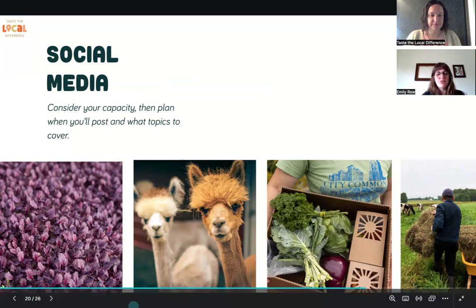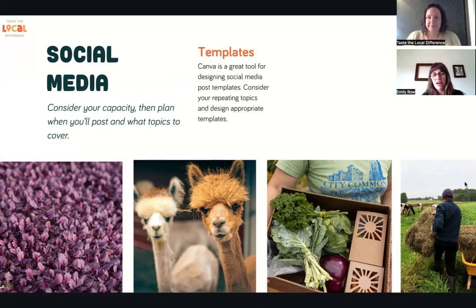So similarly, social media, considering capacity. Like how often you really want to post, and knowing that you can always increase it over time. So when you're planning the posts and topics to cover, just considering what's the most important, what do I really want to communicate, and then basing your strategy off that. Templates, we're talking templates again. Canva, we love Canva. We preach Canva all the time. It's a great design tool, and you can customize sizes, but they already have Instagram, Facebook, all those specs already preloaded.